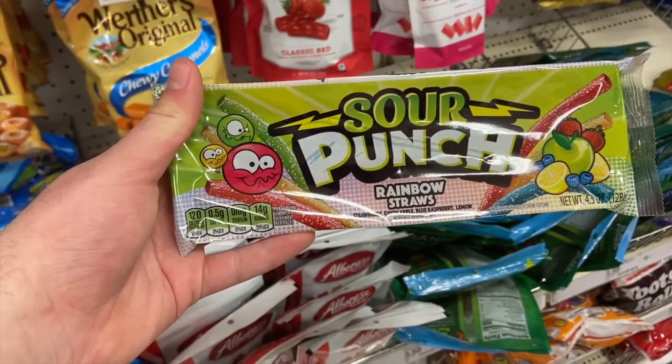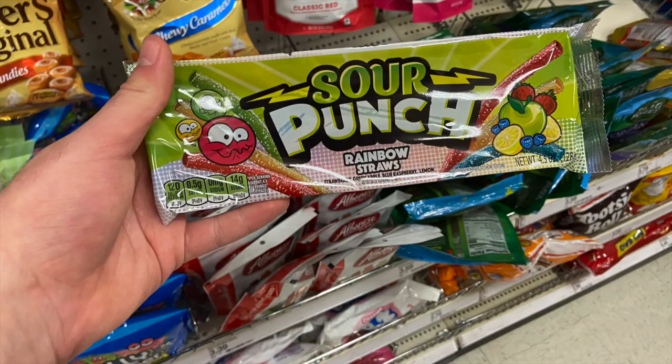We have a really awesome deal on the Sour Punch Rainbow Straws if you guys are into sour candy. I believe this rebate on Fetch is set to end in a couple of days. You're going to have to really run on this one. But the Sour Punch Rainbow Straws are 99 cents each over at Target.